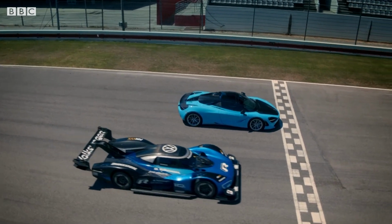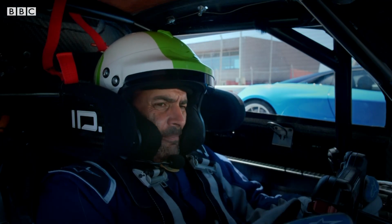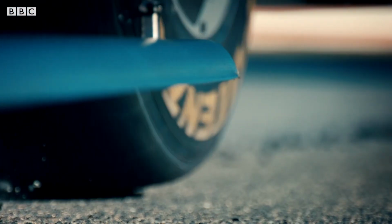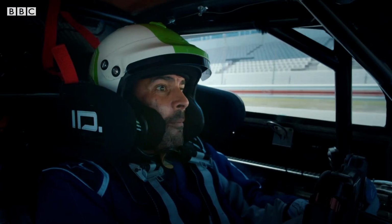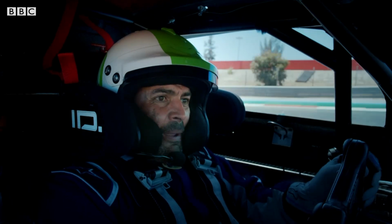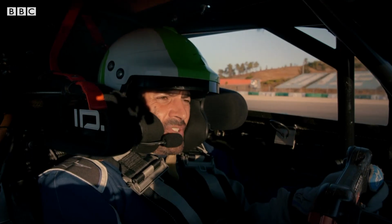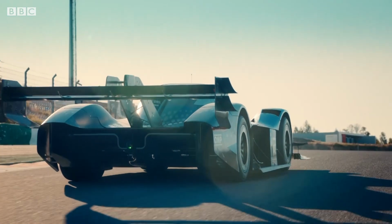Or, to put it another way, that is a McLaren 720S. Over 700 horsepower, pretty much the fastest supercar on the planet right now. Remember that. In fact, this 670 horsepower IDR accelerates faster than a Formula One car.